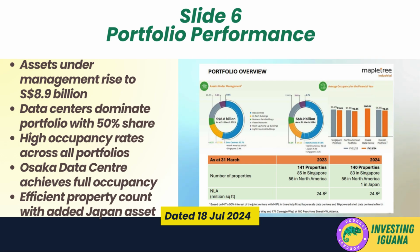What's really catching my eye is the occupancy rates. They're holding strong across the board, with Singapore and North American portfolios sitting pretty at over 90%. It's like having a full house in poker, a solid hand that investors love to see. The Osaka Data Centre is fully occupied, which is the real estate equivalent of scoring a perfect 10 in gymnastics.